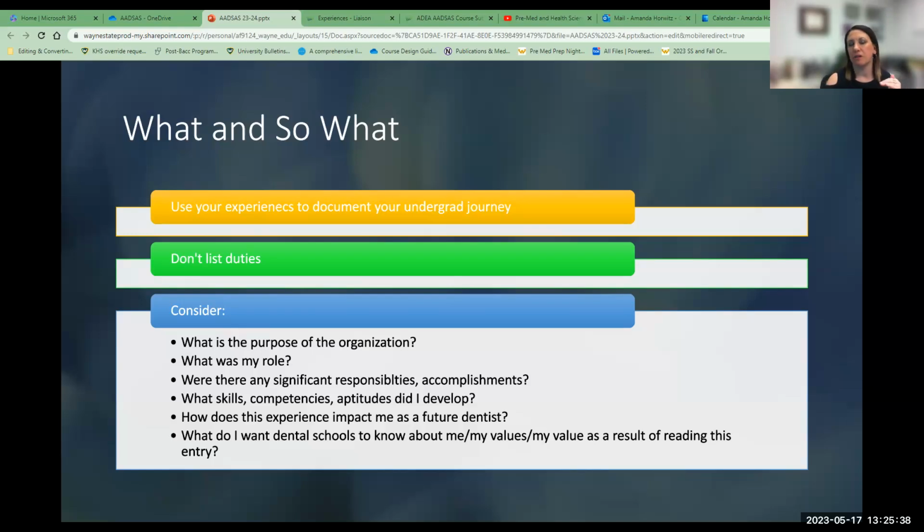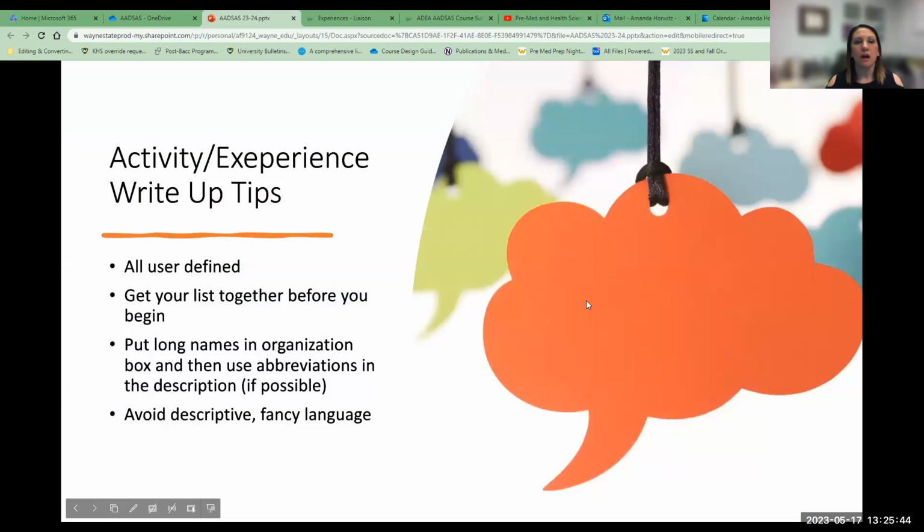You shouldn't be answering every single one of these in every single experience, because it's just not possible. Other tips: all of your experiences, especially when categorizing, are user defined. You get to decide how to label it. So everything counts. I would advise you to get your list together before you begin.